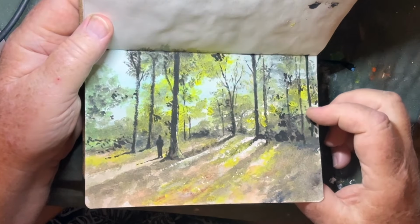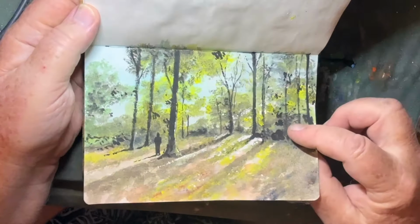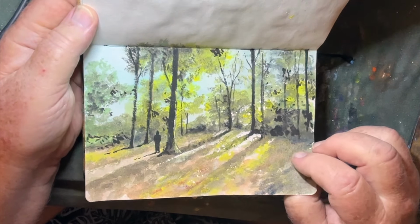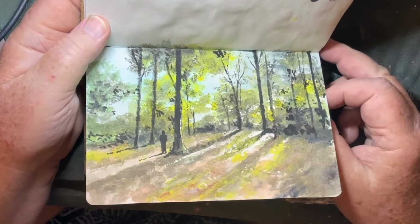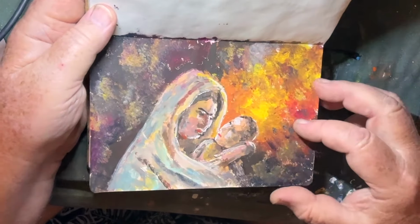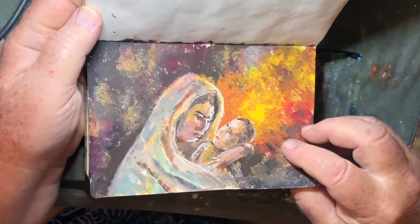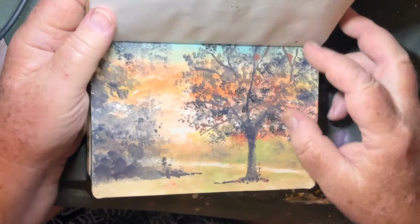This one is Heritage, what's it called again? The Heritage Nature Conservancy. This is here in Ocala. It's a park. It used to be the home of a famous actor named Patrick O'Neill, I think. And this must have been Christmas or Christmas Eve. Yeah, picture of Mary and baby Jesus. These are all gouache, by the way.